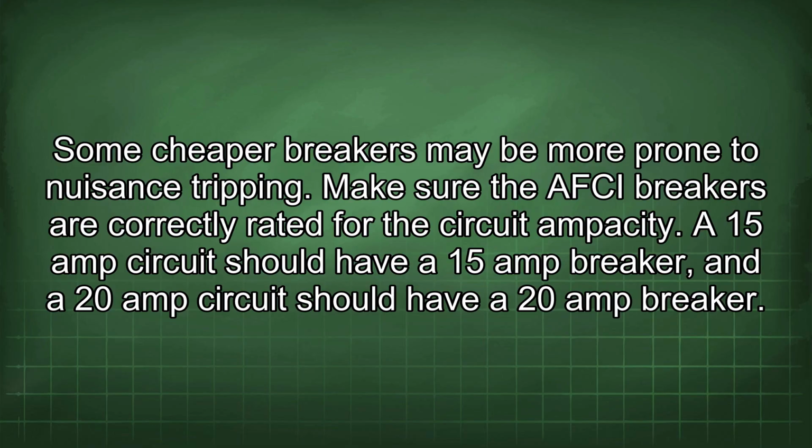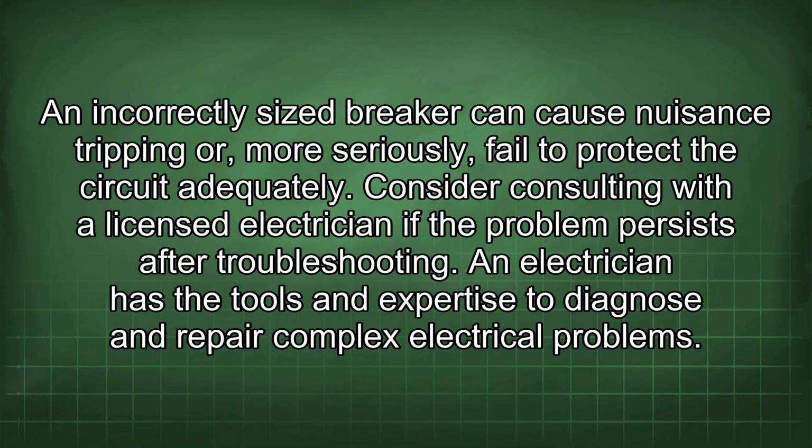Make sure the AFCI breakers are correctly rated for the circuit ampacity. A 15 amp circuit should have a 15 amp breaker, and a 20 amp circuit should have a 20 amp breaker. An incorrectly sized breaker can cause nuisance tripping or, more seriously, fail to protect the circuit adequately.